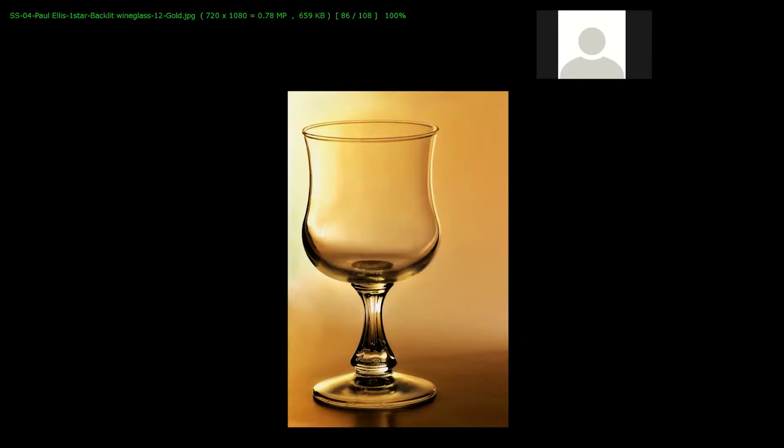And then the position of the glass, I would have liked to have seen just a tiny little bit more space on the left-hand side. It's a little bit tight onto the left-hand side. But for the 1 star, well done. You did a great job, and that's why you got a gold.